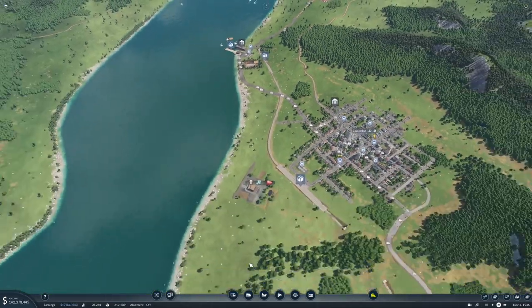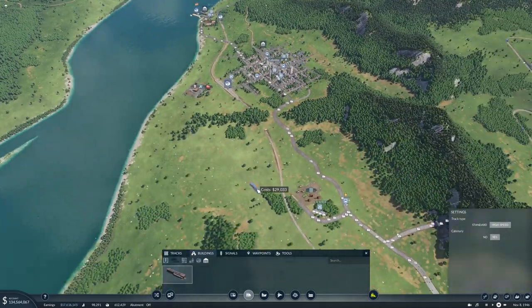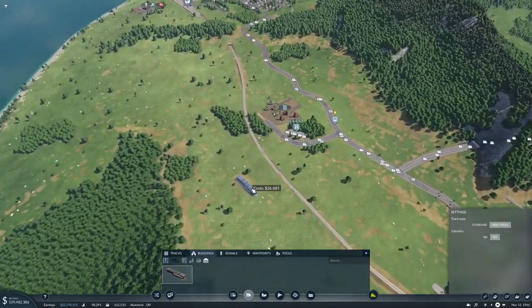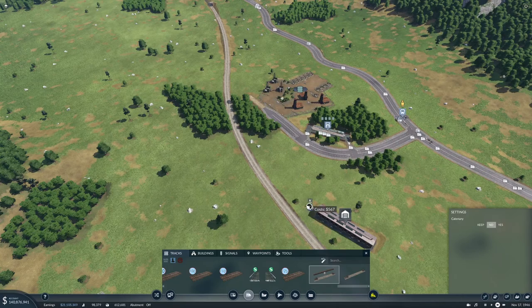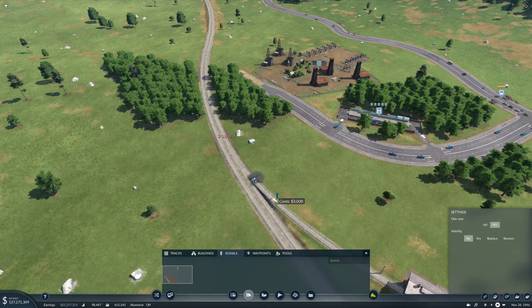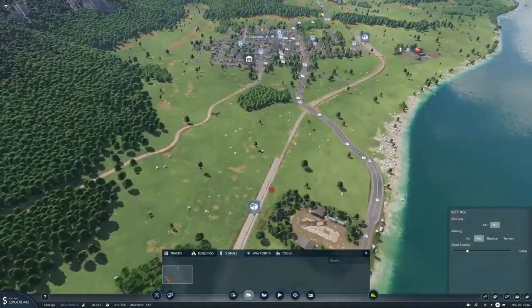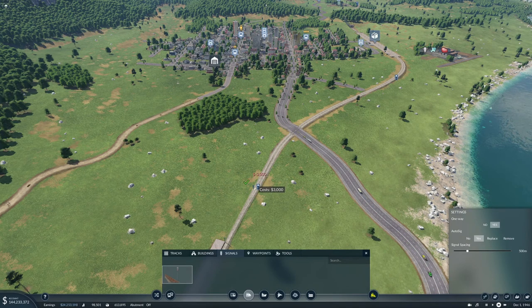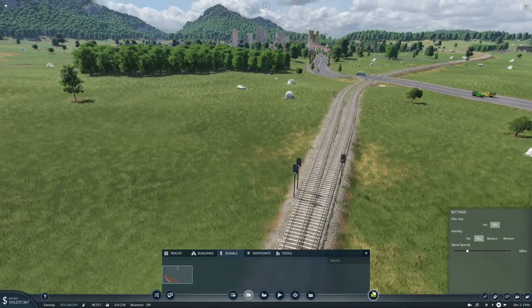And then, oh, we need a thing. We need a depot. And where do we want to put the depot? Let's put it here. And tracks. That's actually fine. And then we need signals. And we need auto sig. There. And we need here. Oh, there are two there now. Let's just bulldoze one of them.